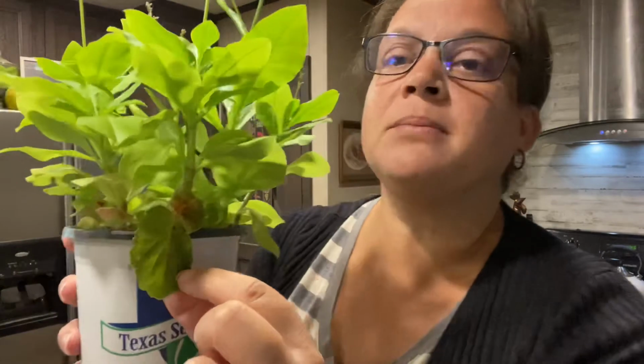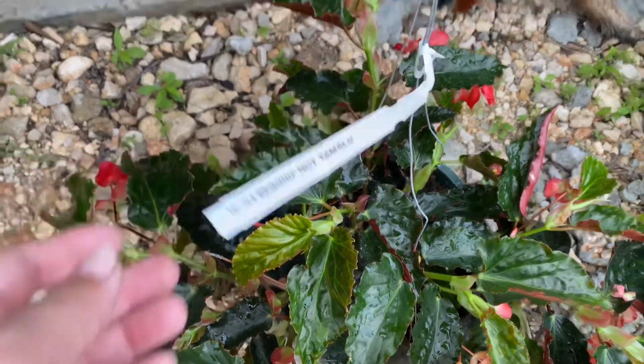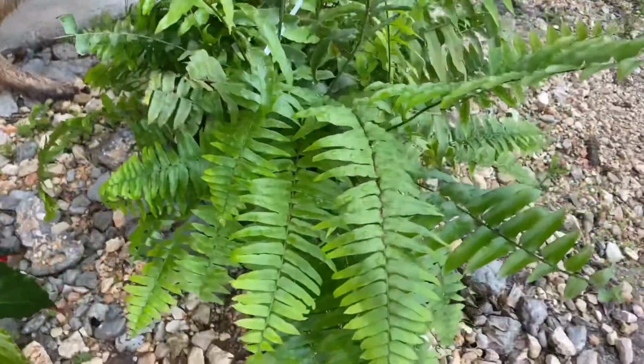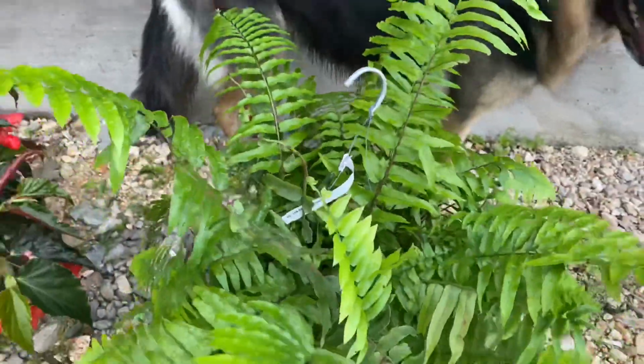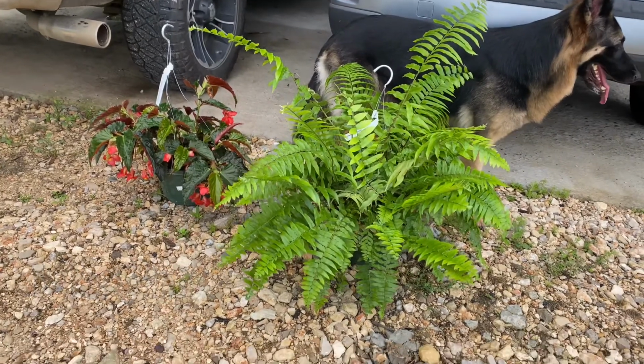Looks like just a little bedding begonia. So I will pull that out and pot that up separate. And then I'll separate all these out. But real excited about this haul. And then there are two other plants outside. This is a begonia called Hot Tamale. It's got some really pretty blooms on it. And the big fern, this one's called Macho. So those will look cute hanging off the back porch. So yeah, I'm really excited about this little haul. Look at these plants. I'm so excited.